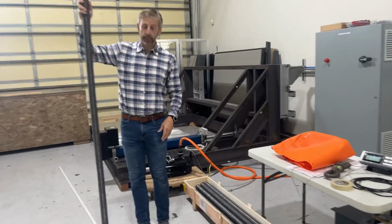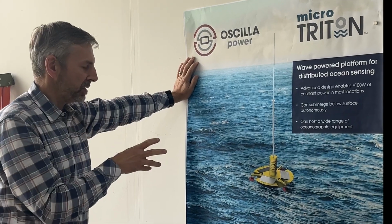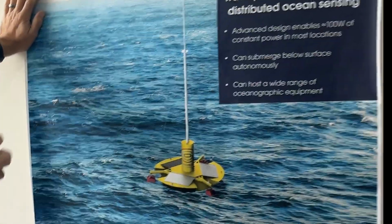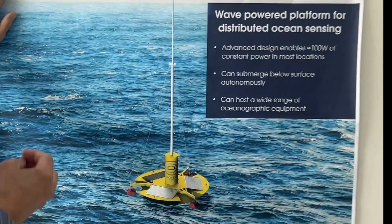Oh, so these are vertical, not horizontal? Correct. Orientation, yes. So what we have on the poster here is our micro Triton, which is a very small sized oceanographic buoy that's designed to be able to generate power at any point in the ocean, specifically to power an onboard instrumentation payload.